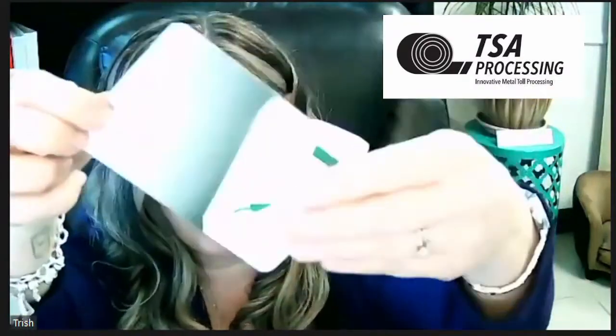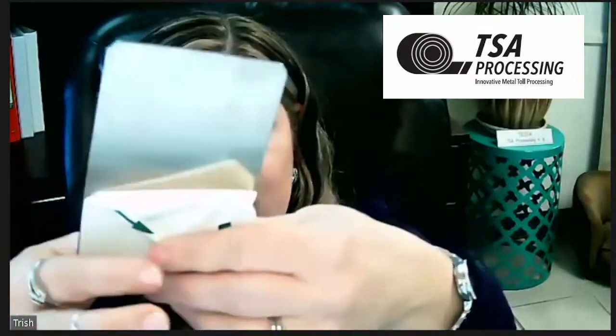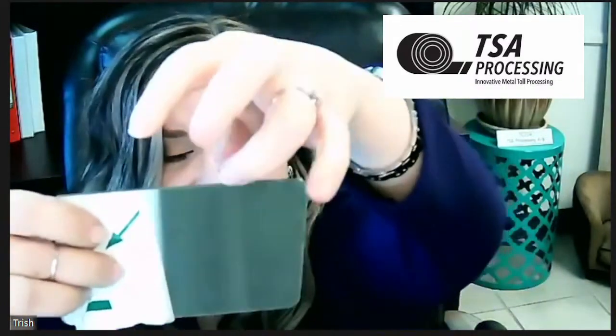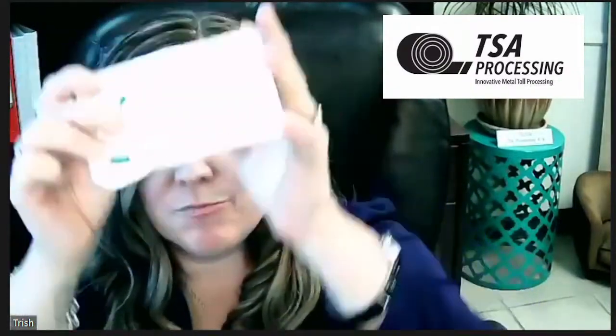And then in contrast, the number 4 is a smoother finish. So it's not rough at all to the touch. And it's got a max RA of 25. It's the most common that we do. It's got longer parallel lines than a number 3 finish with less depth in the lines. And it's a 150 to a 320 grit. It's easier to clean. It is by far the most popular finish that we do.